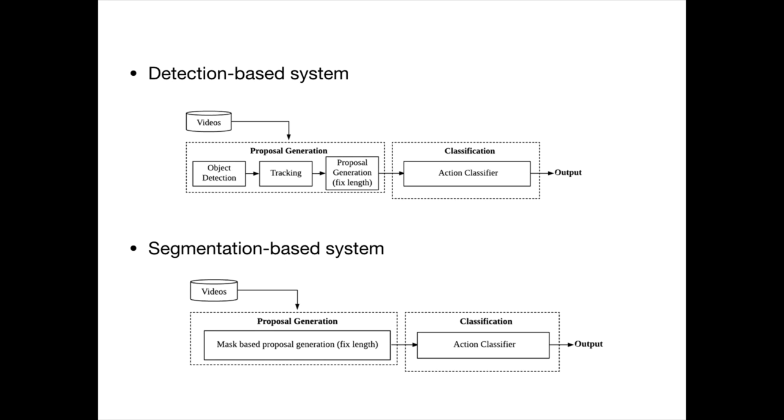In a word, the system we submitted can be classified into two groups. One is the object detection-based system, and one is the event segmentation-based system. All these systems consist of a proposal generation module and a classification module. For the proposal generation part, in the detection-based system, we first detect the objects in the video frames, for example, the vehicles, the phone, the building, etc.